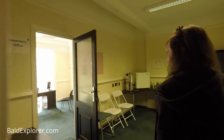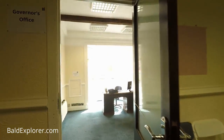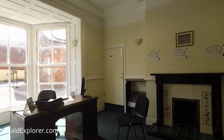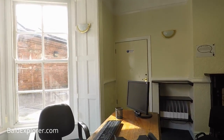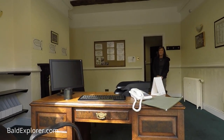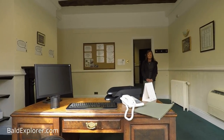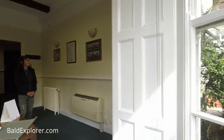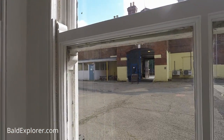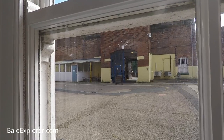We'll go out through the governor's office, shall we? Yeah, we'll pay our respects to the gov. He had a nice office. Wow, look at that. And that's where he sat. How marvellous is that? We had him in the other day, actually. Did you? The most recent governor. And you had a perfect view of the comings and goings at the entrance.